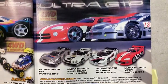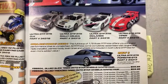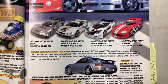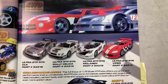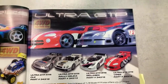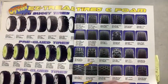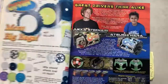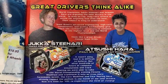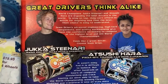I've talked about this a couple times in my videos, guys. When I was first getting into Nitro, there were people doing speed runs on local streets, hitting 80 miles an hour with these Ultra GTPs. Basically, 8-scale buggy chassis made for on-road. Tires, starter boxes. We got Atsushi Hara himself right here, the main man responsible for making the HPI Pro 4 too expensive for me to buy.